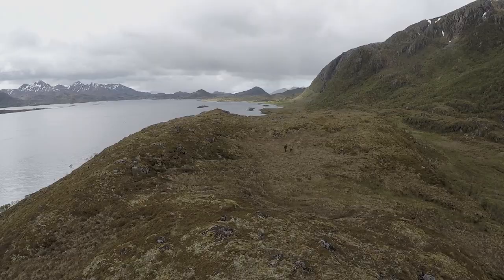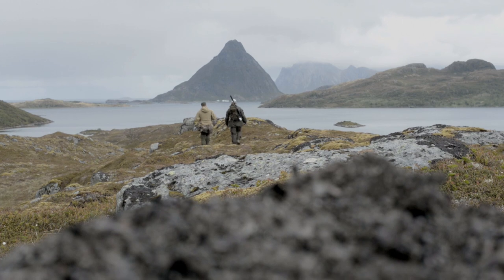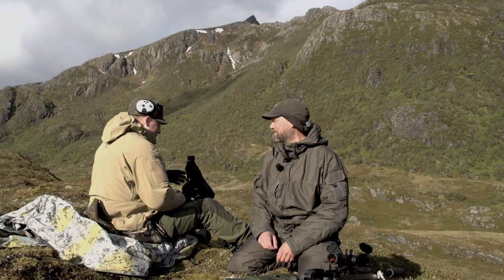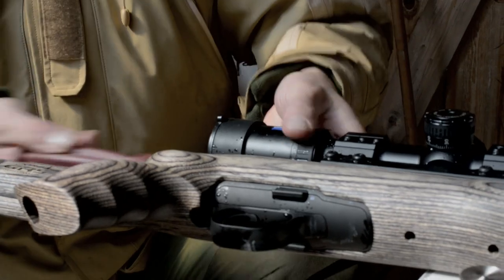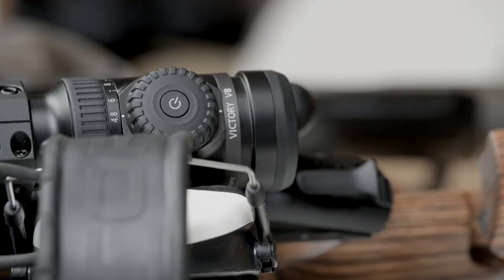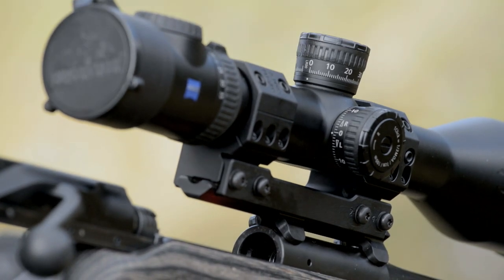We got the new Blaser R8 and the 338 Lapua Magnum. You got these in the mail a few days ago, or just yesterday? Just barely. Okay. And the new Zeiss V8, which is 4.8 to 35. So we'll test them here.